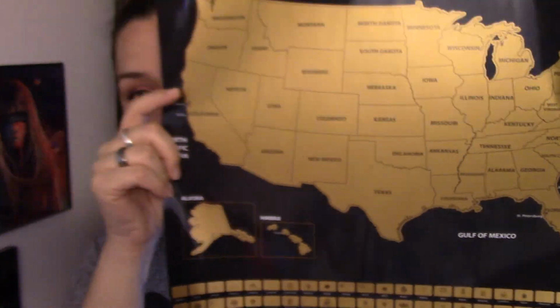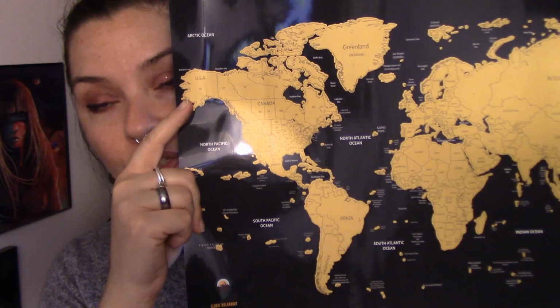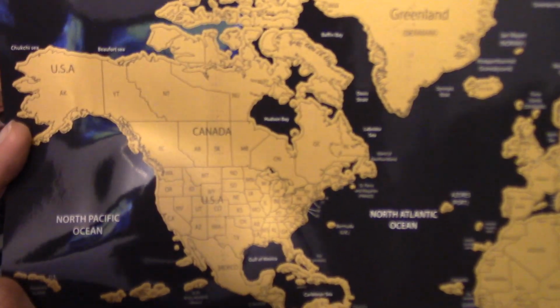So we have here the United States. And then we have all of the state flags, which is fun. And then on this side, we have the entire world. Now with this particular map, what's supposed to happen is once I scratch off a country or a state, it's going to show me the flag underneath it, which I really like.